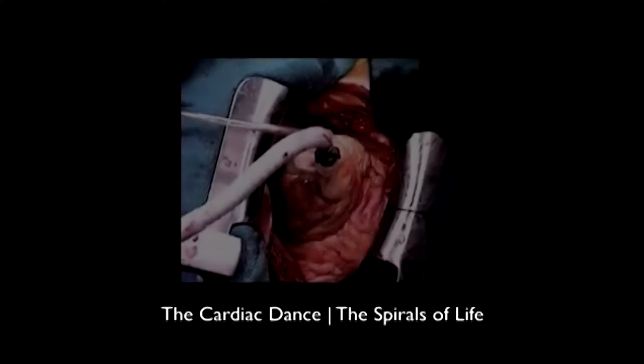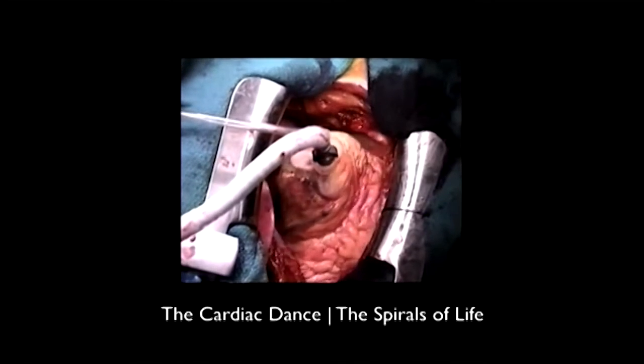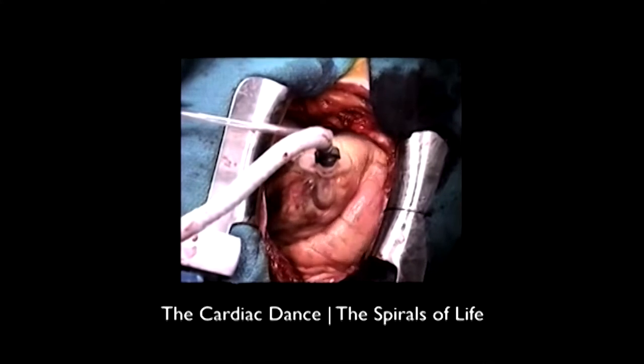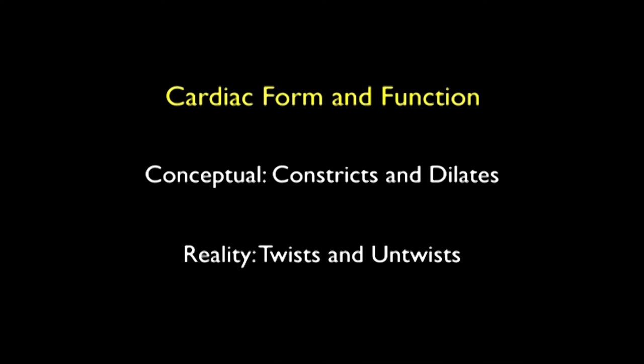A different picture emerges when we look at the heart during open heart surgery. We see a twisting motion of the heart as it constricts to eject, followed by an untwisting movement as it dilates to fill. Consequently, we have discovered a difference between the conventionally taught concept of constriction and dilation and the reality of the natural twisting and untwisting motions. This apparent mystery is explained by understanding the underlying architecture of the heart.